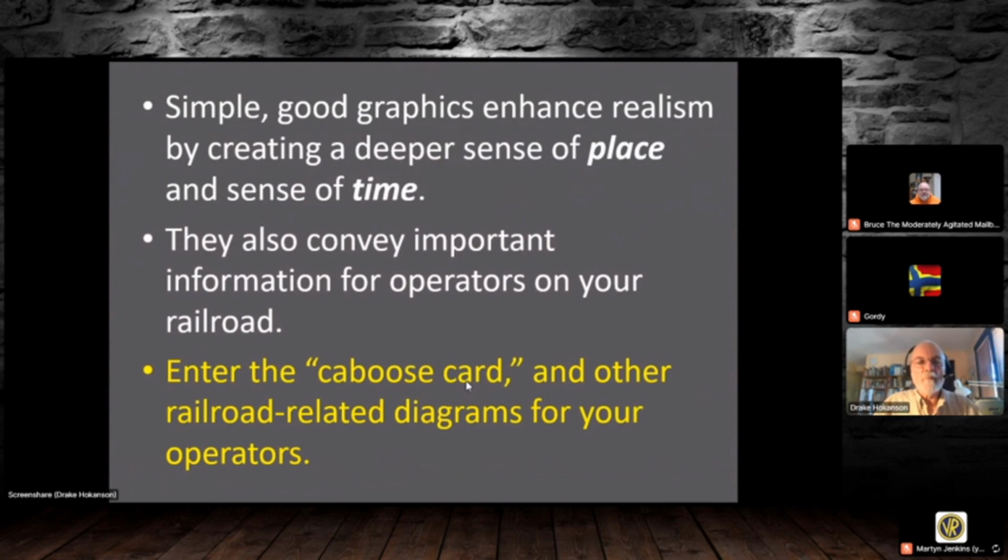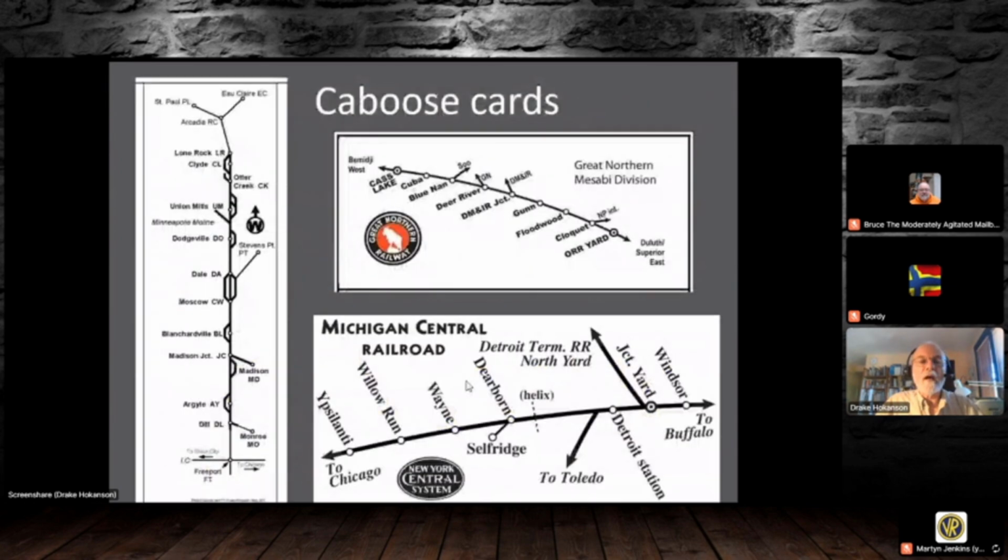And we'll start with the caboose card, which I think is an often overlooked piece. Whether you're really interested in operations or just merely want people to come to your railroad and run trains in a coherent manner so they know where they are and where they're going, a caboose card can be a very useful thing. And I call it a caboose card because it's a card that, for some model railroads, goes into the packet of waybills or a timetable or something, such that it's near the back end of the packet of cards, such that you can just flip that packet over and you have a little diagram of the railroad.